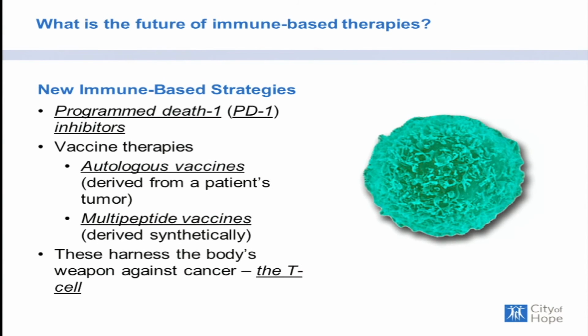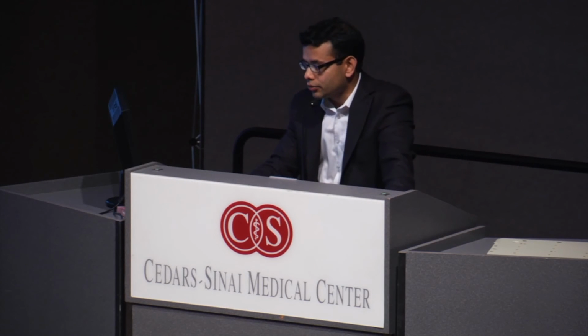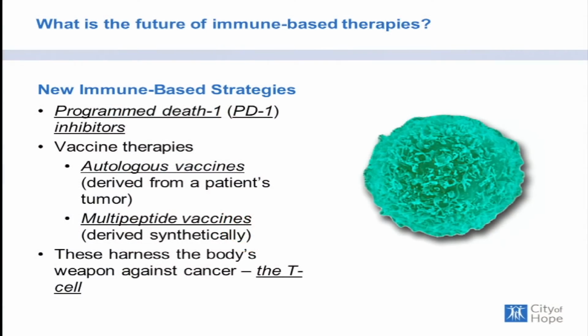So what's the future of immune-based therapies? This is really going to be the focus of my talk today. We're going to divide this into 2 different subjects. The first is the use of programmed death 1 inhibitors, or PD-1 inhibitors. This is a very ominous name, but this drug functionally works in a way that's very similar to interleukin-2. We're really trying to stimulate the body's own response against the cancer.